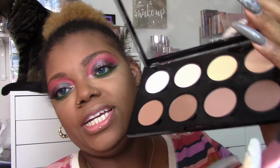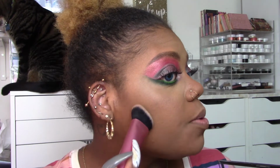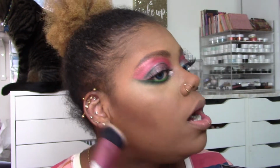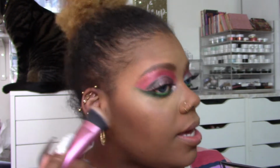Cute, cute, cute. Alright, now contour. That's easy. Guess where I'm going? Into the contour palette. Duh. We're going to go into the darkest shade here. I solely used this palette for contour when I first got it, so I know this part works. It's not the deepest contour for me, but I like it. I like it.